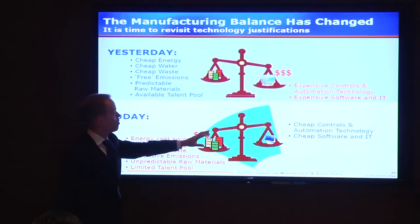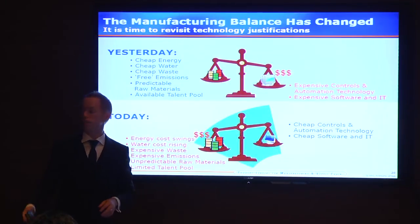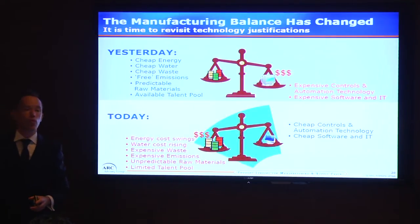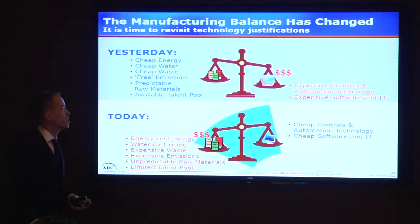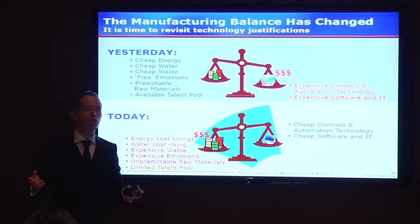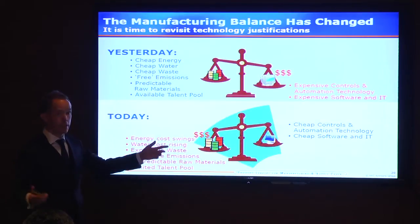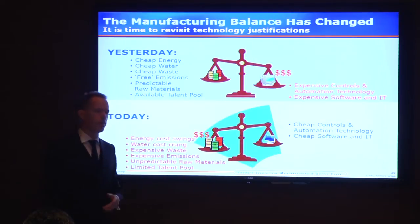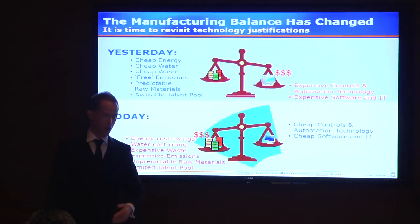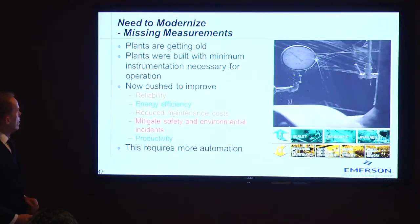On the good side, though, automation is a lot cheaper because of wireless. It's very easy to deploy one of these sensors in the plant, because I don't need to do all of the wiring. I don't need the expensive I/O cards in my DCS. Computers are a lot cheaper. I don't even have to buy a computer, I just rent one in the cloud, so it doesn't even take up any space. Software, I don't have to buy that either. I just rent it per tag, per month, something like that.